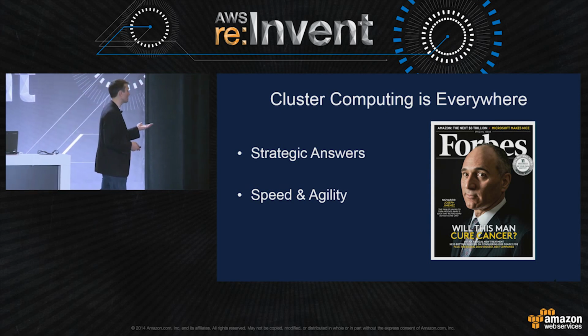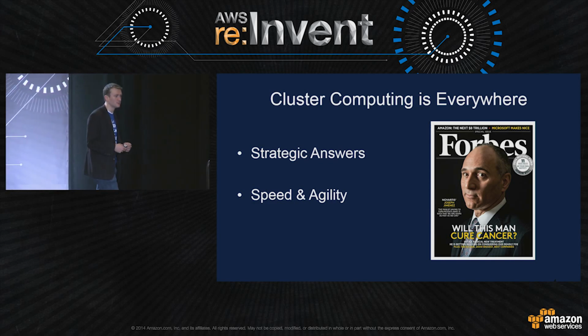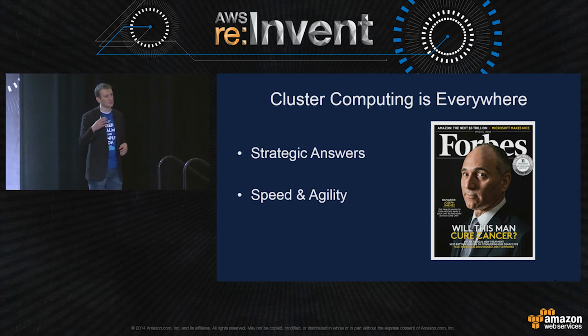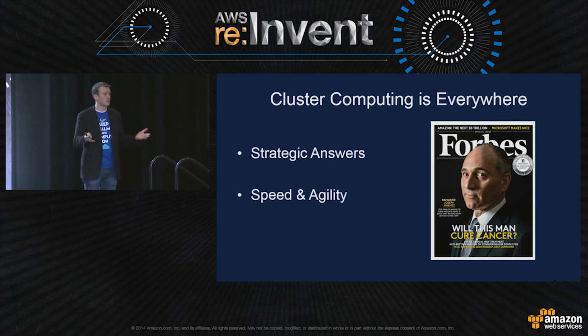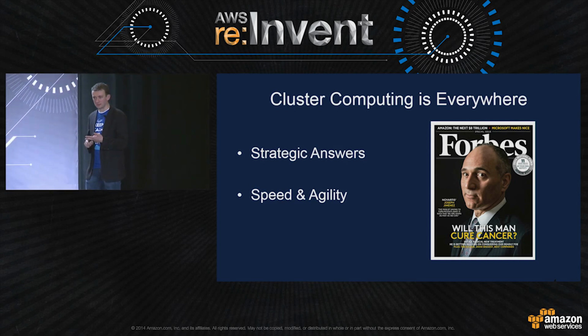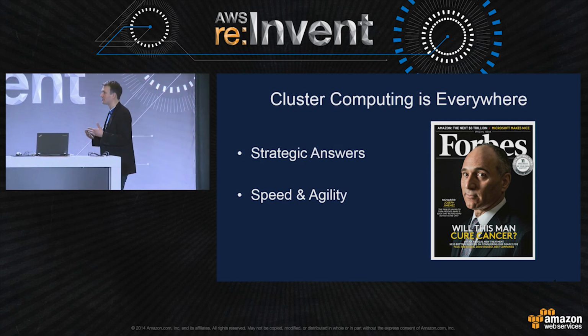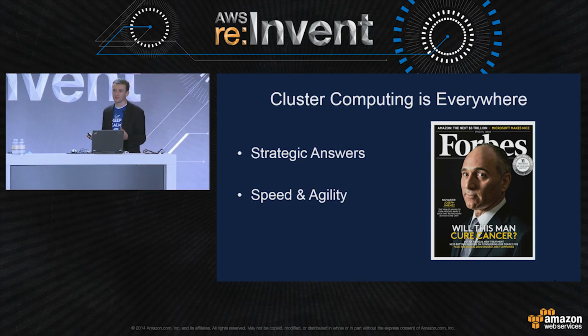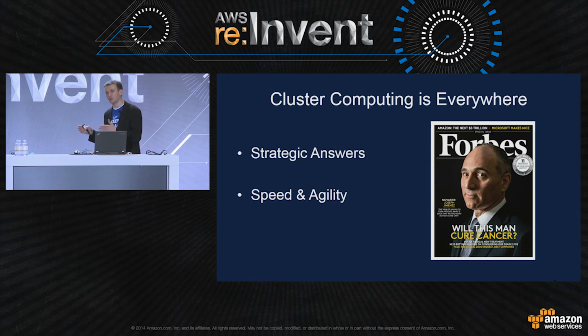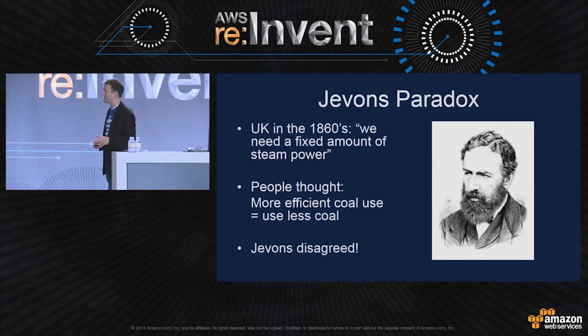So cluster computing is actually everywhere. So if you're the CEO of Novartis, Joseph Jimenez, and you go up and tell Forbes that you're going to bring a cancer drug to market 2 times as fast by the end of 2016, cluster computing is actually one of the things that gets you there. So you cannot do that without actually running the genomics workloads, the clinical trial simulations, the docking runs, all of the drug design. It provides traditionally strategic answers to many of companies' most important questions, and in the process actually gives you speed and agility.